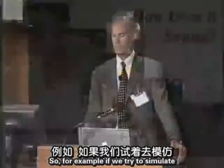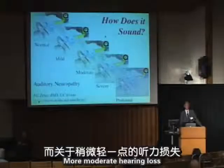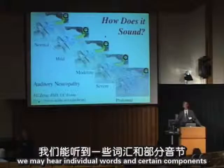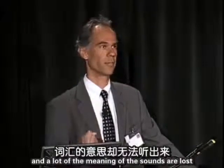So, for example, if we try to simulate profound hearing loss, it may just sound like a buzz. More moderate hearing loss, we may hear individual words and certain components of the words, but the consonants and a lot of the meaning of the sounds are lost.